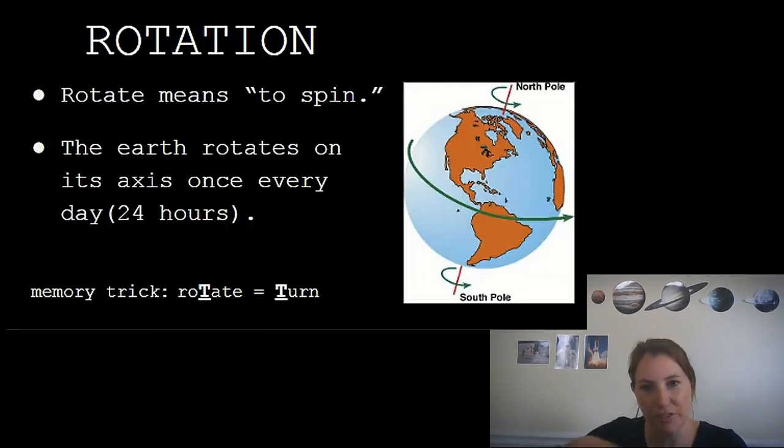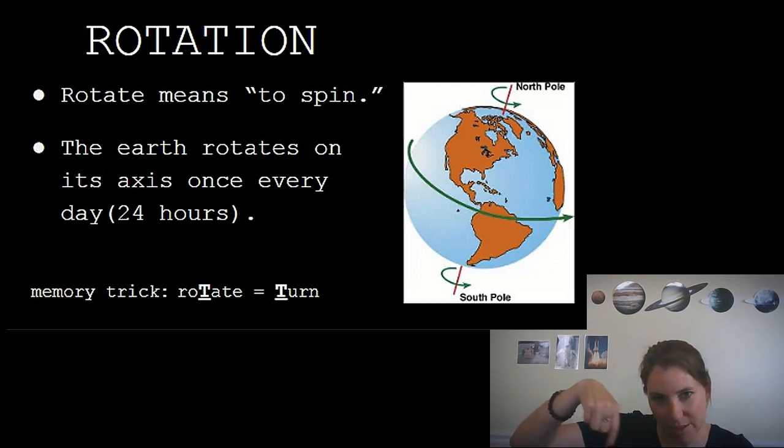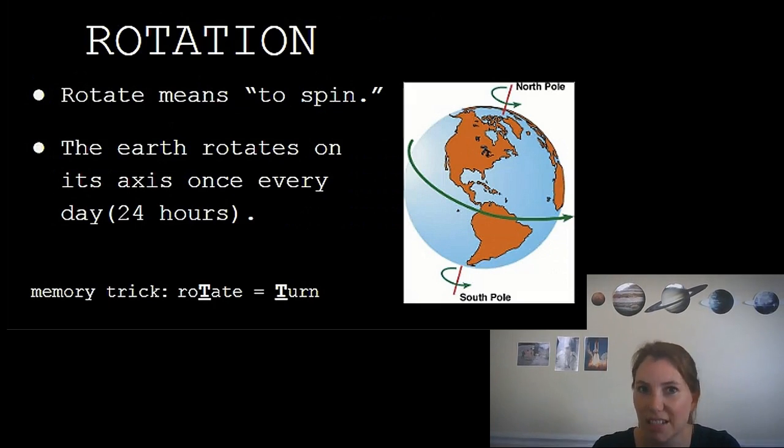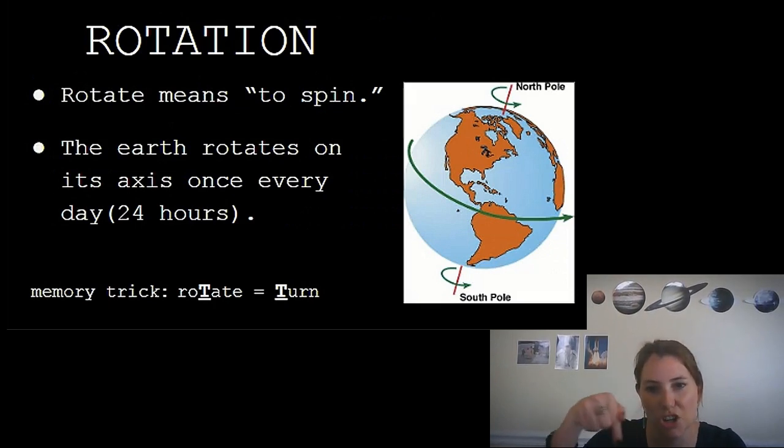Remember that while it's revolving around the sun, it's also rotating or spinning in a circle at the exact same time. Feel dizzy? It takes 24 hours or one day to rotate all the way around. At the bottom of this slide, you see my little memory trick to help me remember the difference between those two words, rotate and revolve. Rotate has a T in the middle. So like rotate, turn. Rotating is turning around. As the Earth rotates, half the Earth is facing the sun and having daytime, and the other half is facing away from the sun and having nighttime.